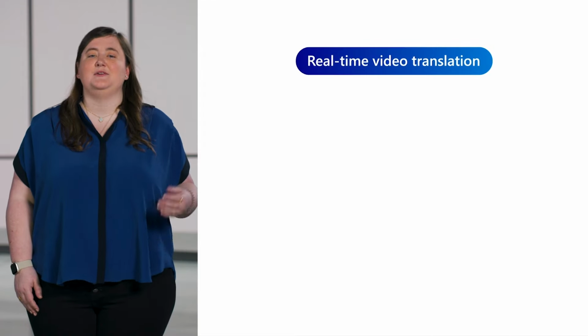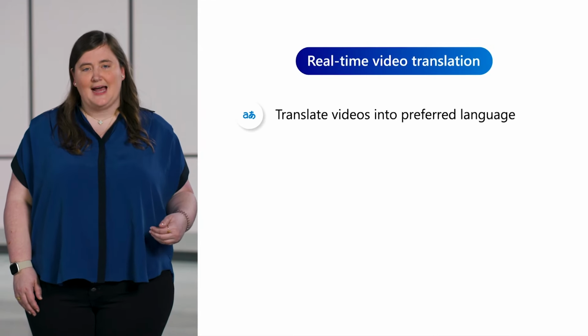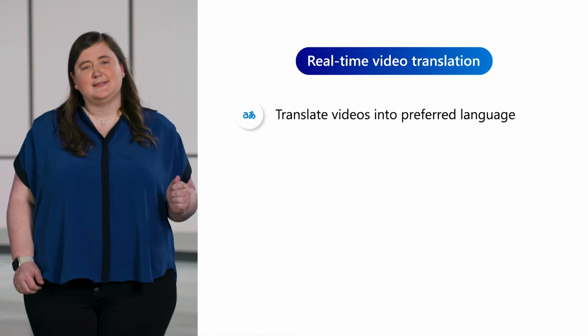There's more video content available than ever, but much of it is inaccessible to large parts of the population due to language barriers. Real-time video translation uses AI to translate videos into your preferred language in real time through dubbing and subtitles. Simply select the translate icon, choose the current and preferred languages, and the video is dubbed in real time. Let's take a look.